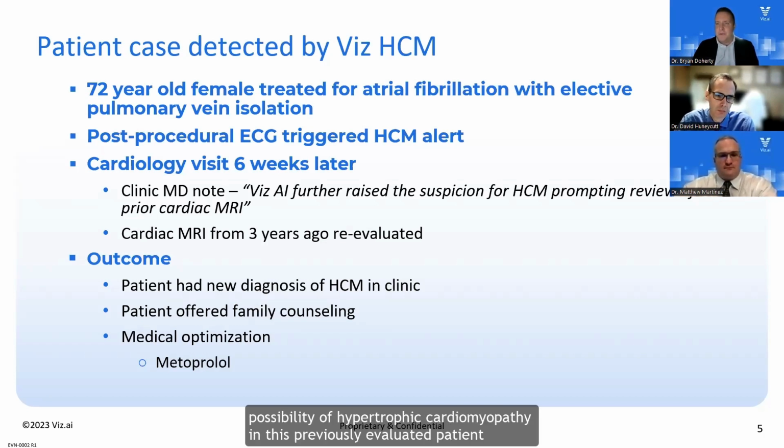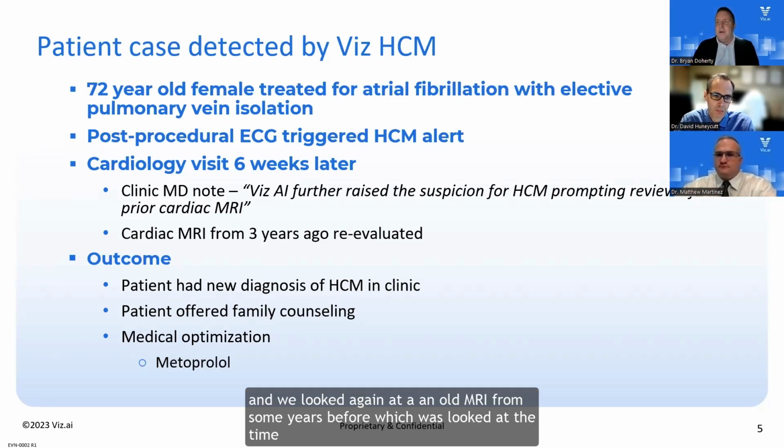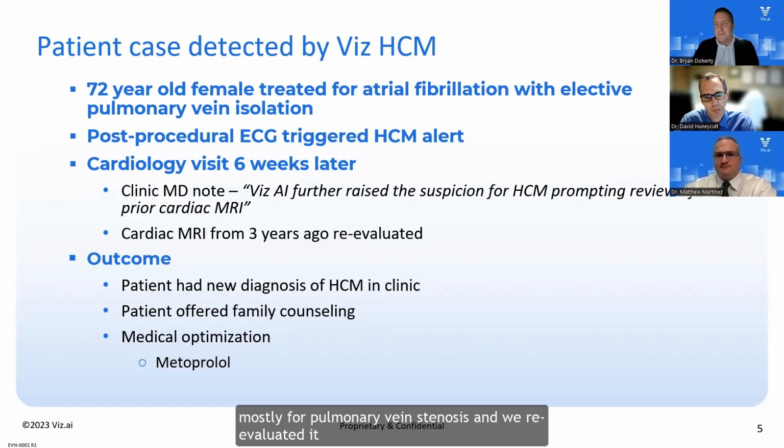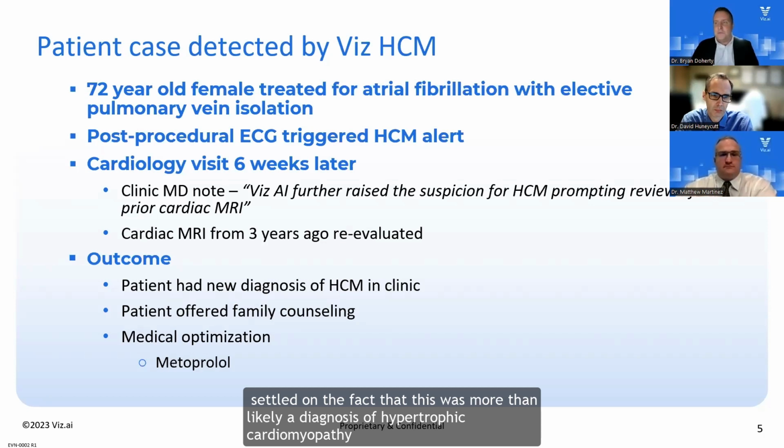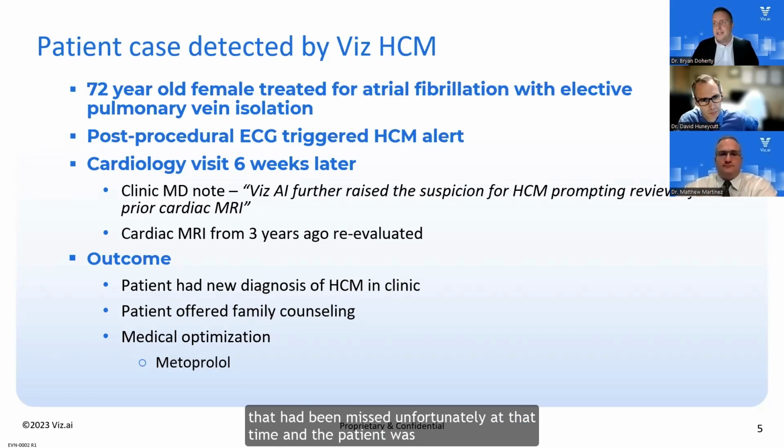the possibility of hypertrophic cardiomyopathy in this previously evaluated patient. We looked again at an old MRI from some years before, which was looked at the time mostly for pulmonary vein stenosis, and we reevaluated it under the auspices of a potential HCM diagnosis, and settled on the fact that this was more than likely a diagnosis of hypertrophic cardiomyopathy that had been missed, unfortunately, at that time.